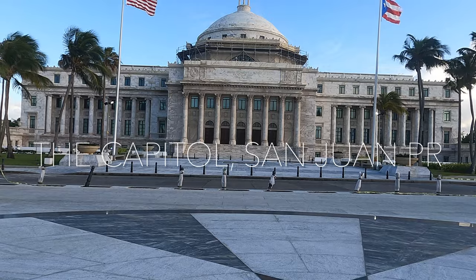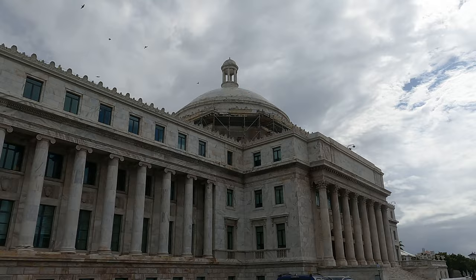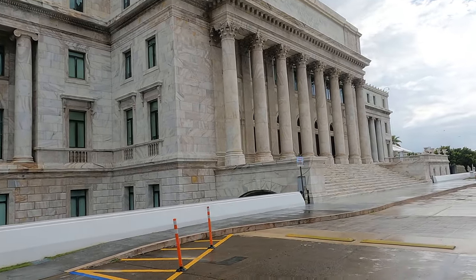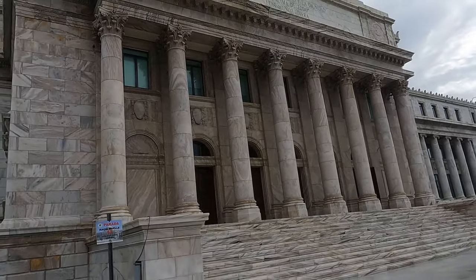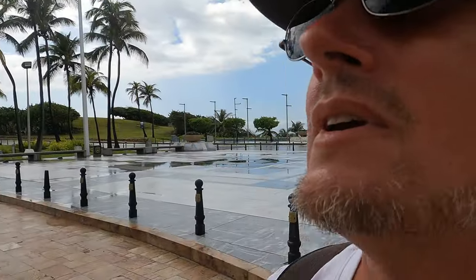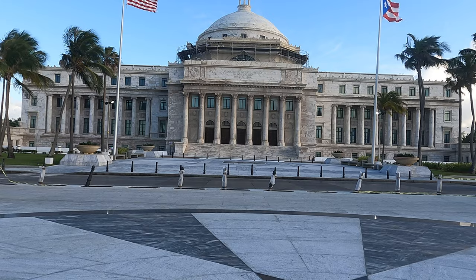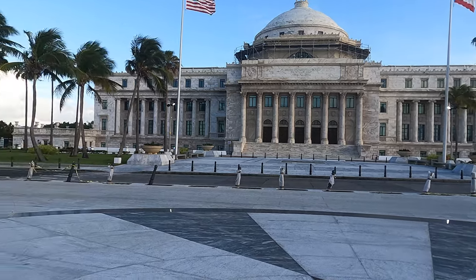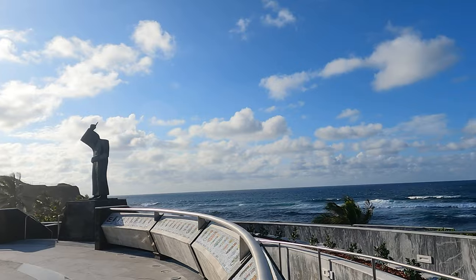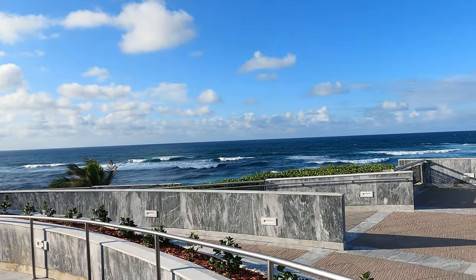The Capitol, located in San Juan, is a striking neoclassical building that houses the island's legislative assembly. Completed in 1929, it stands as a symbol of Puerto Rican democracy and governance. The Capitol's grand architecture features a beautiful dome decorated with elegant columns and intricate carvings. Overlooking the Atlantic Ocean, the Capitol is not only a center of legislative activity, but also a historic landmark offering stunning views and cultural significance.